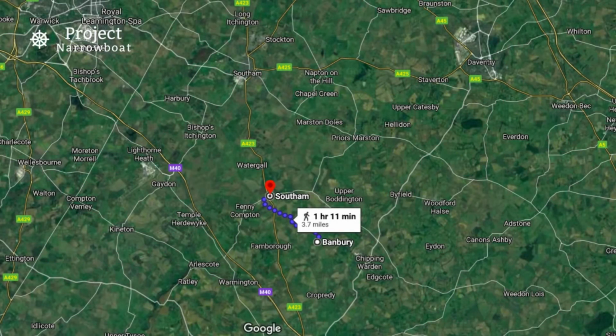So today's cruise sees me heading further north along the Oxford Canal. I'll be travelling from halfway up the Claydon flight to just past Fenny Compton.